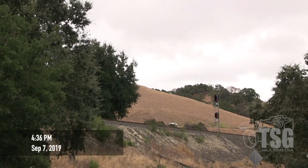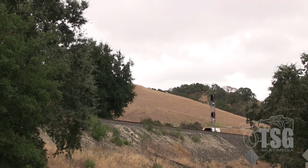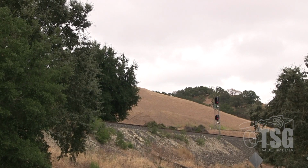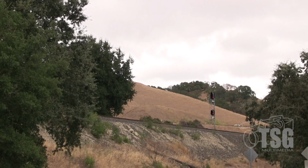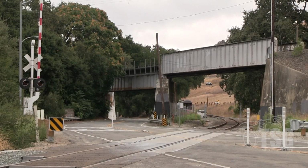This is something we were hoping for. I'm not sure if you can see up there, but those signals on the UP main turned red. Something is heading this way from that direction, and that will be the ACE train that just started running on Saturdays today. This is the first day it has run on a weekend in regular service. So we're going to have the ACE train coming over the UP main, and the Niles Canyon train is under the bridge over here by Verona. So this should be a pretty cool shot.